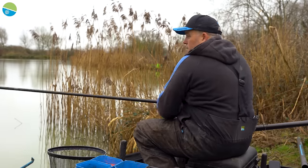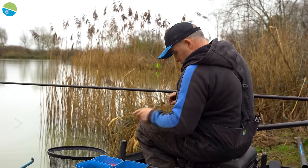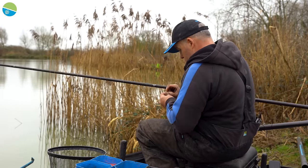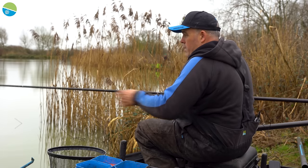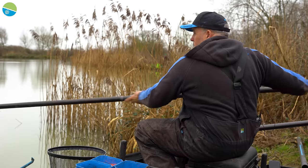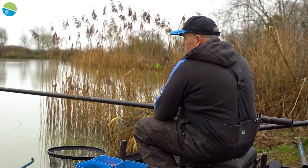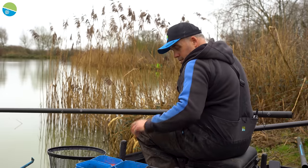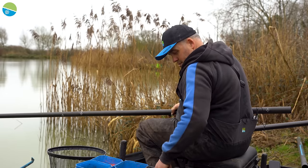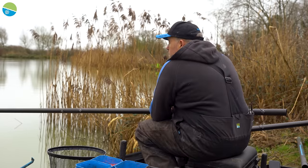The matches I've fished here, they're weird fish. Probably might have been where I've been drawing, but I am getting a bite every chuck, which is lovely fishing. You can't knock it. Obviously, I'd love to come back with a pound skimmer, and now and again a nice big quality roach, and a few little roach mixed in.